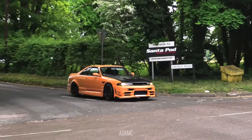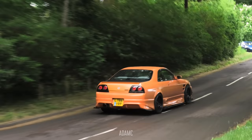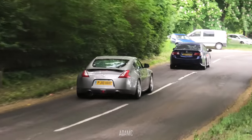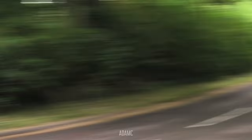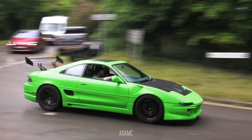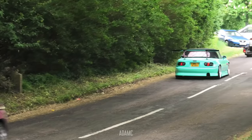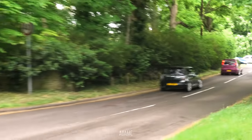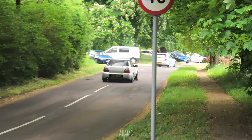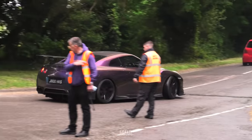And now an orange R33. Green MR2. Many colours. RB25 rear wheel drive Subaru and a colour flip GTR.